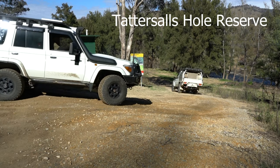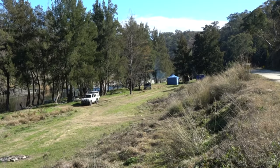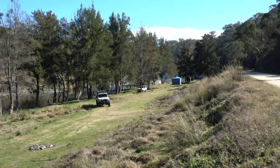Tattersall's Hole is a long, narrow area along the edge of the river between the road and the river. It's all grassy, it's quite level, it's a good little spot. Suitable for groups if you're happy to all line up in a row.